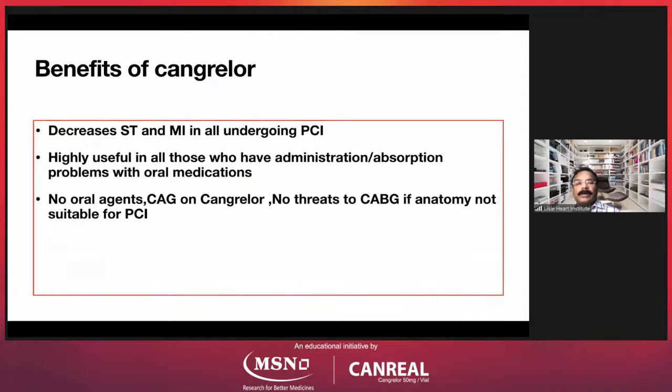So what are the benefits of Cangrelor? It decreases stent thrombosis and MI in all undergoing PCI. It's highly useful in all those who have administration or absorption problems with oral medications. So if the patients are not put on an oral agent and you do a coronary angiogram on Cangrelor, and if the anatomy seems to be not suitable for a PCI and he requires an emergency or an early CABG, there are no threats in the form of a potent antiplatelet on board.